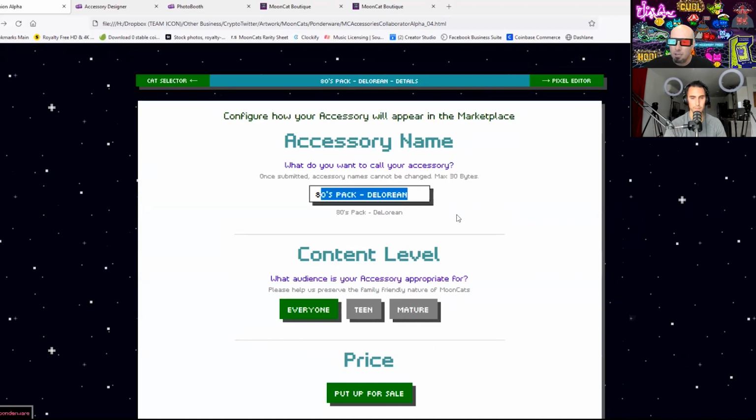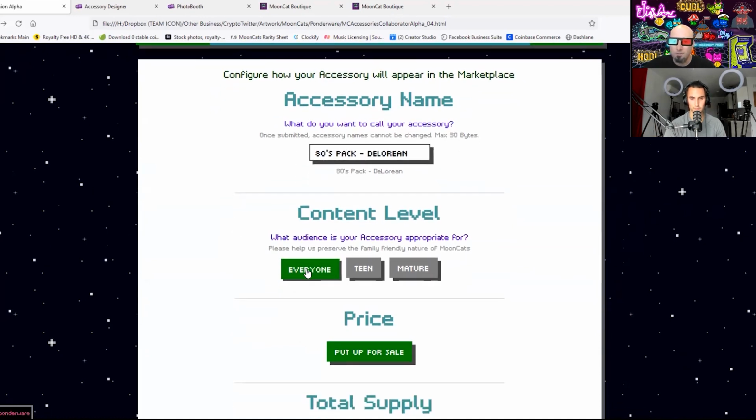You get to name it. You get to pick the content level, whether it's everyone, teen, or mature. It has to be everyone in order for Ponderware to verify it, so you can see it on OpenSea. You can do mature items, but they won't verify it. Ponderware did come out and discuss this. The reasoning is that they want it to be family friendly. And you can still create a boutique item that's mature. If there is an independent boutique store created outside of the one that Ponderware has, the item will still exist in your wallet and can be displayed on other ones, but just won't be displayed on their central server.